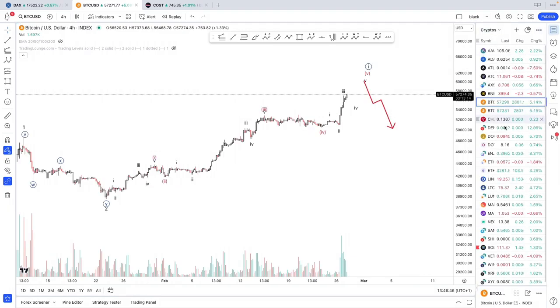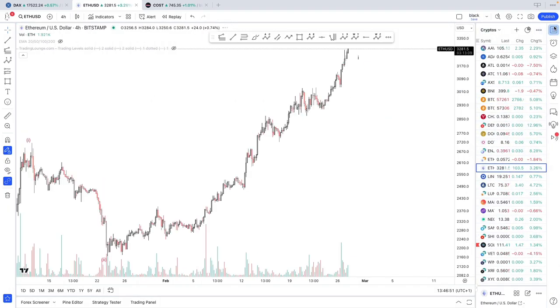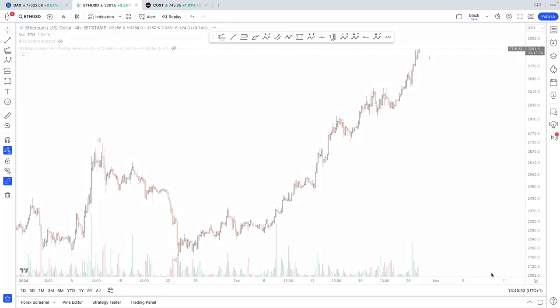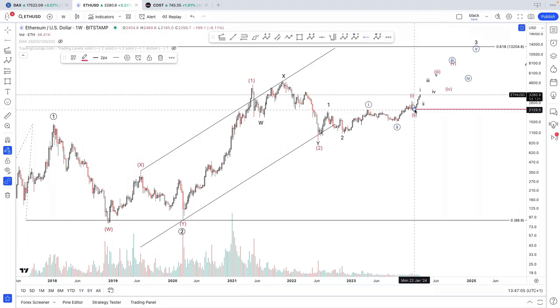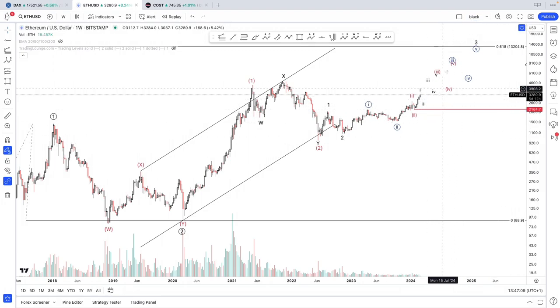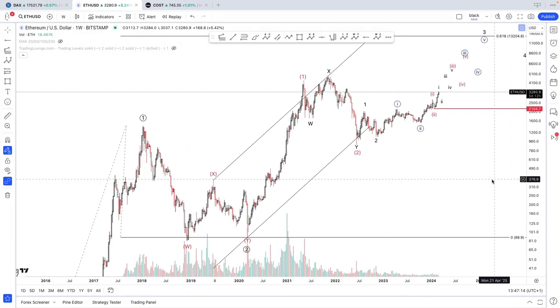Ethereum, I'm extremely bullish. Where's ETH? ETH, I've been extremely bullish for quite some time. 1-2, 1-2, 1-2, 1-2. So far, it's playing out nicely. I guess if it's going to fail, it's going to fail soon. So right now, in validation, we stand here, a break south of 2100, and then at that point, eventually we'll reconsider. But so far, so good.